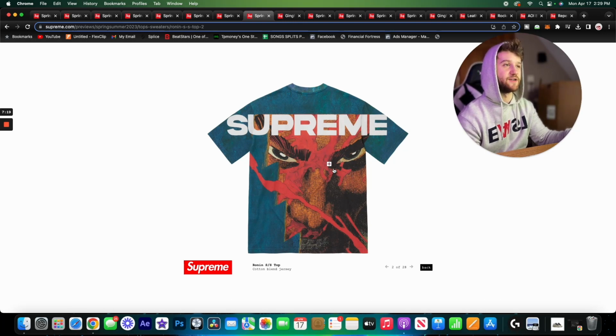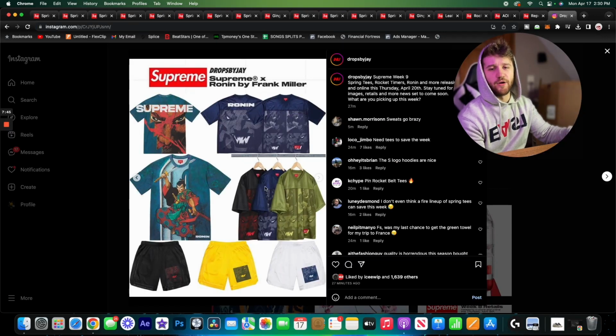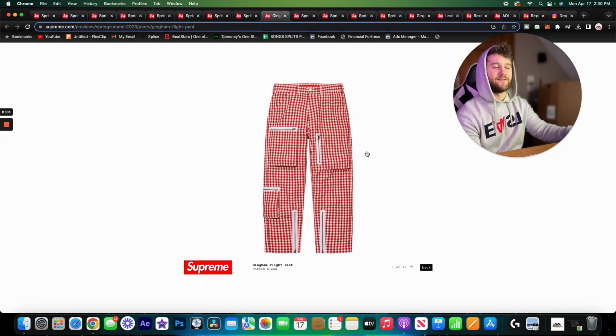The back of this shirt is done very, very nicely, and all of the artwork for the Ronin pieces was done by Frank Miller. So yeah, I just thought I would give him a shout out because this artwork is very, very cool and unique. The next piece we have here are these gingham flight pants.